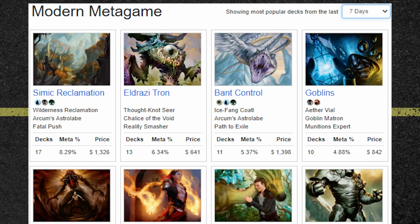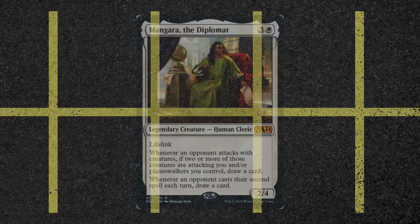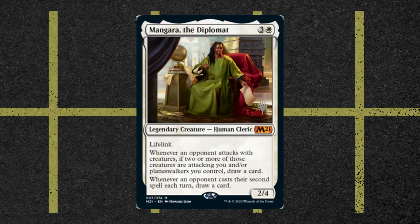So the last thing that I think we should talk about here, Joe, is possible changes to the white color pie in the new future here. Just overall, I think that one of the cards we saw in M21 that was interesting was Mangara, the new card. A little bit more card draw in white, but it's still kind of a similar Pillow Fort style card attached to it. Right, which you would expect from white. But the card draw not as much.